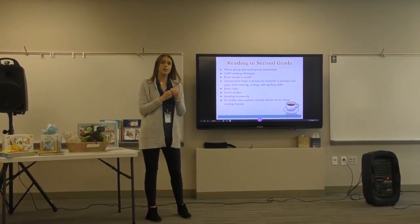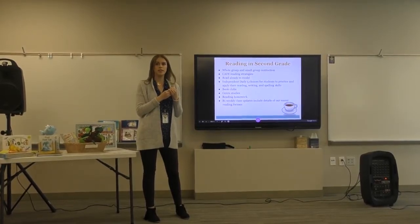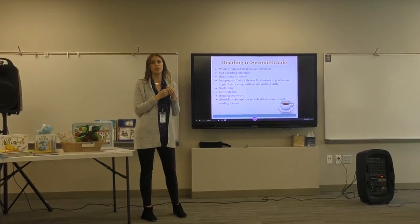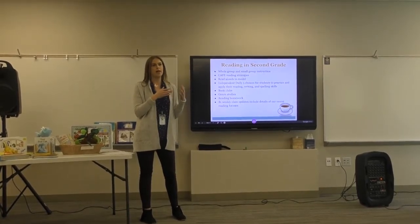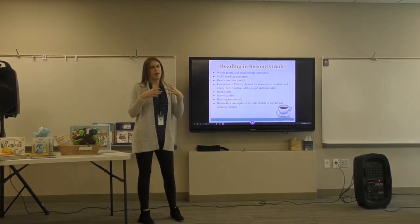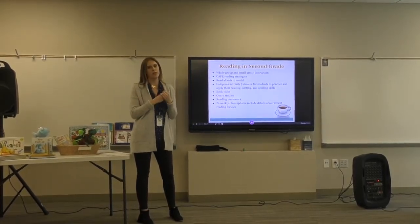We use read alouds a lot in the classroom to model those strategies. So for example, right now we're focusing on literary elements of stories, and we just read Enemy Pie, and then we discussed the characters and the plot. I did that first with the group, and then they'll come into small groups and we'll continue to practice.